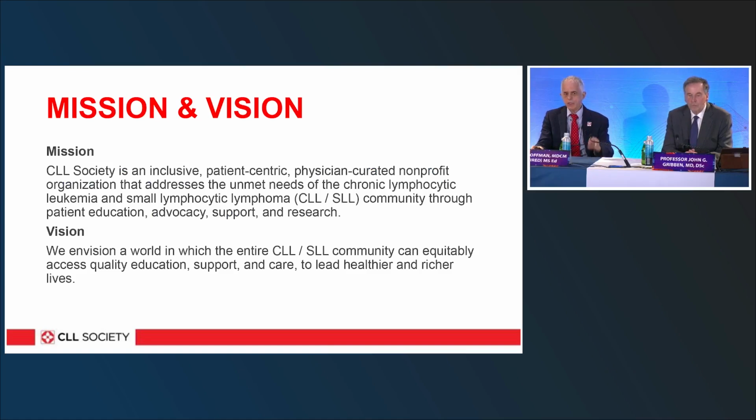So what's a little different about us is we're laser focused on CLL. We don't do CML, ALL, anything else, just CLL. And it's patient-centric, it's patient-focused. Not that we don't have resources for physicians, but those are to help your patients. But it's also physician-curated. Everything is reviewed by one of our medical advisory boards or by myself to make sure that we're up to the minute. And we're also a very inclusive organization that's trying to help with equitable access to the best possible care, so that you shouldn't have to just go to an academic center to get the best possible care.